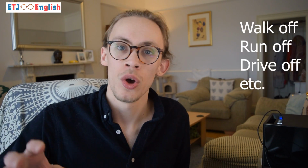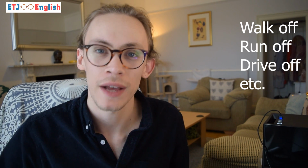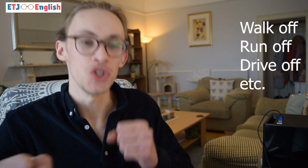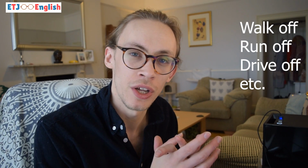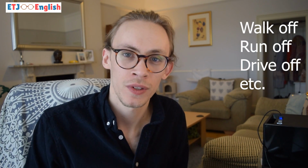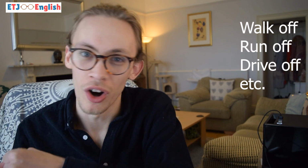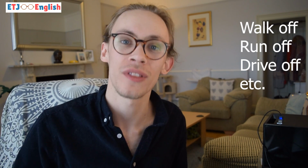Now you could also walk off, run off, drive off. And that simply means to leave, but doing something. So walk off. Let's say I was having a conversation with someone and then I walked off. Or I crashed my car and then I drove off. Meaning drove away, exited the area, left the area. I find that that one's really useful in stories.